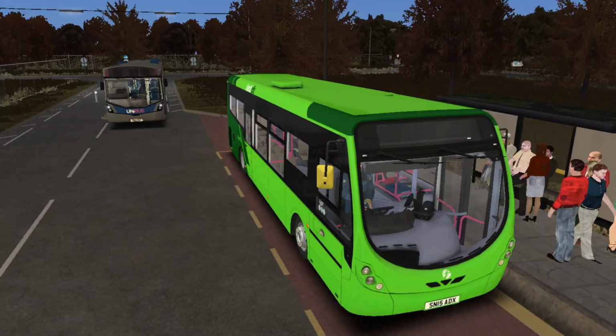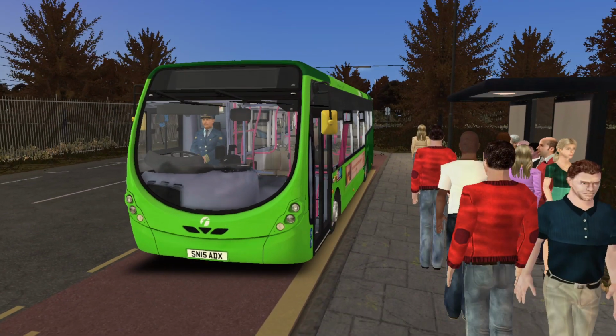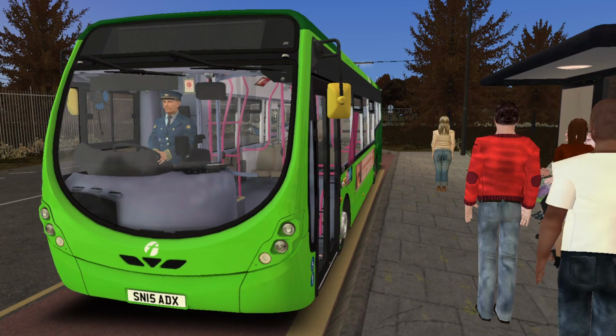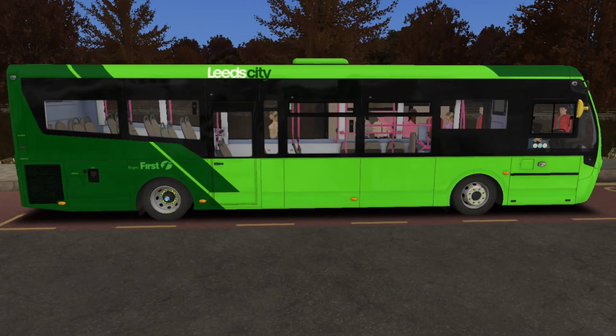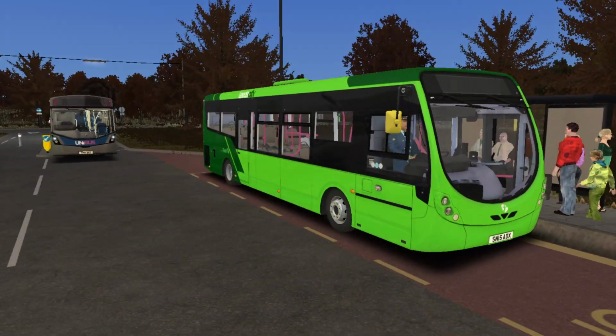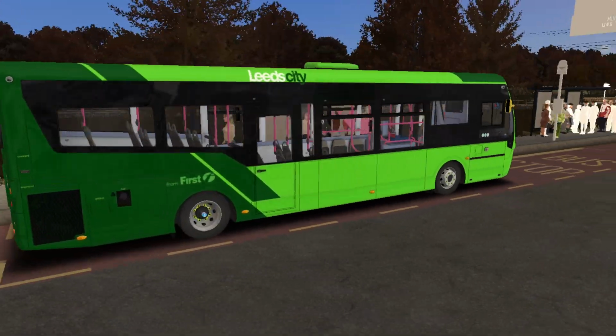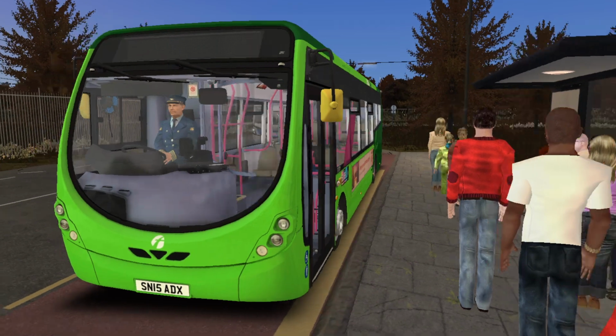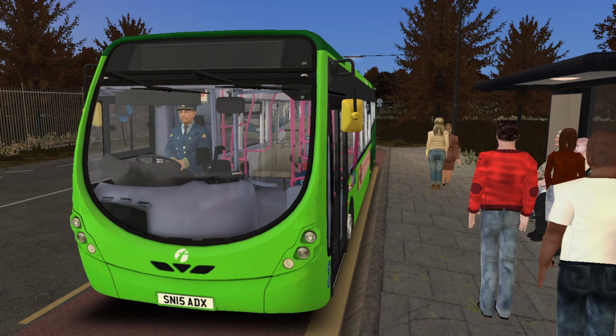Hillswick Park and Ride in Yorkshire Counties 3.0 with SM15 ADX, that is First Leeds' 10.8 metre right Streetlite. We've got it in the lovely LeedsCity two-tone green livery. I see quite a lot of these around at the moment. They have a small batch, but they do seem to get all over the place.